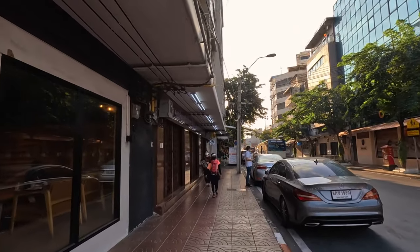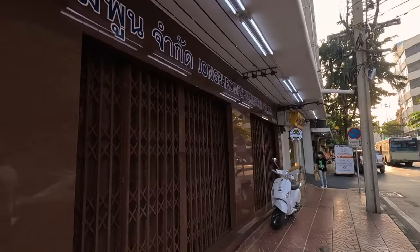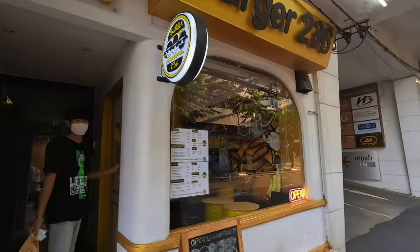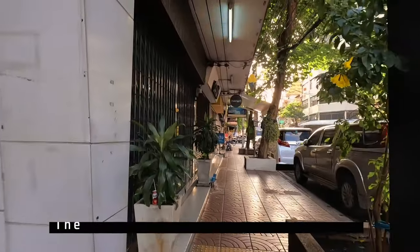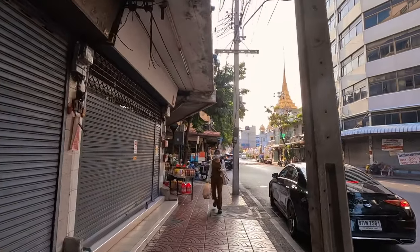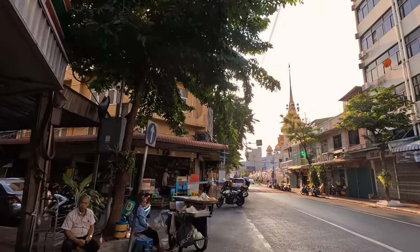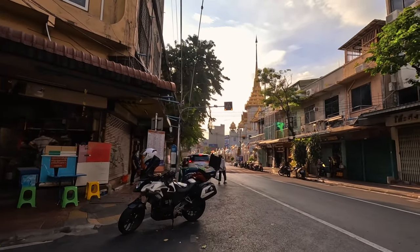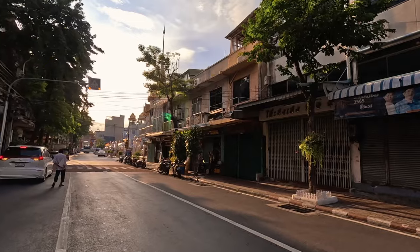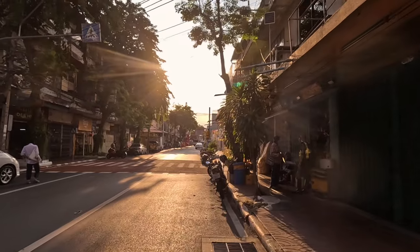Trying to find my way to a beautiful temple called the Temple of the Golden Buddha, and it will close in about 30 minutes. I'm kind of in a rush right now, and let's see if I can make it or not. I'm almost there. See, I can see the Golden Tower. I'm not sure if it's made of gold or what. We will see. I still have 30 minutes. I'm very close to the closing time right now.